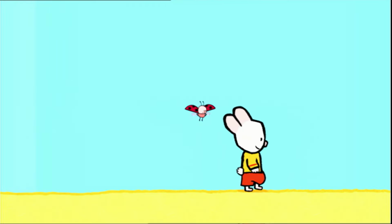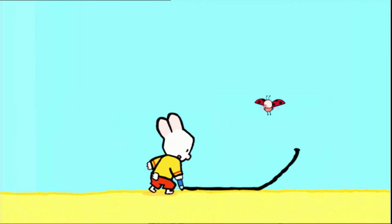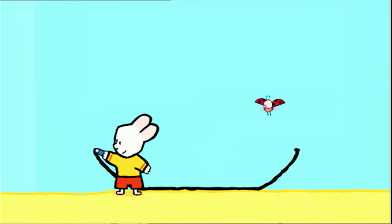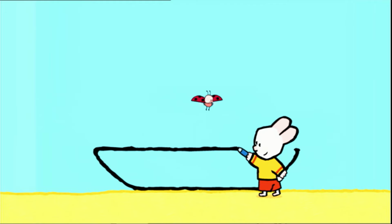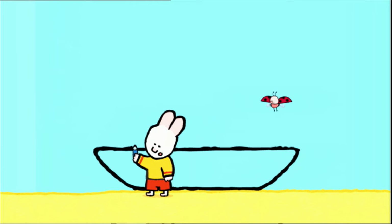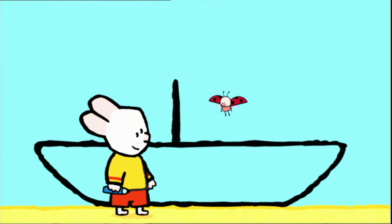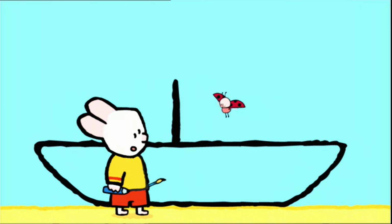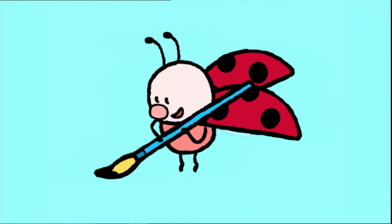You'll see. I draw a line to make the bottom of the hull. Then there is a second line, like that. And there is the hull. And now, folks, I will create the mast. Yoko, can you make the mast longer by going straight up? No problem, Captain Louie.